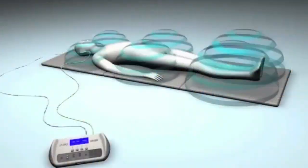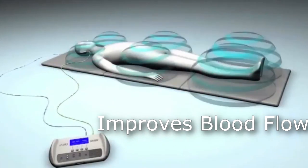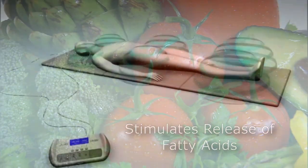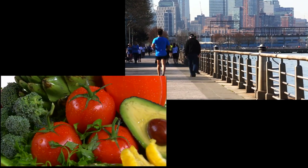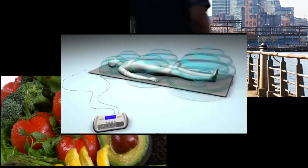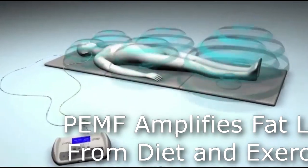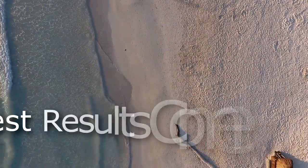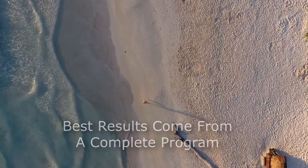It turns out that PEMF therapy, like the IMRS 2000, affects both the blood circulation to improve that blood flow into those fatty areas, as well as it stimulates the release of fatty acids from the fat cells. Now, if you're not actively doing nutrition and lifestyle interventions to lose fat, you may get some results, but the results are going to be greatly amplified by doing all three, that is, diet, exercise, and PEMF. So think of PEMF more as a tool to amplify fat loss effects from diet and exercise rather than a tool to lose fat by itself, although we have a few testimonials where that is the case. But still, when you do it all together, you're going to get the very best result.